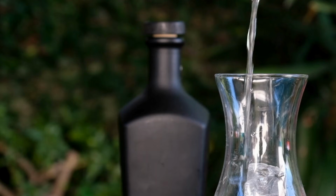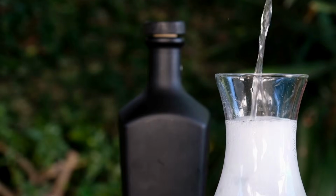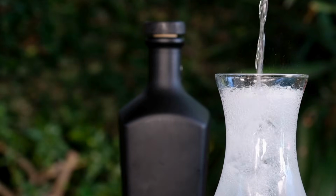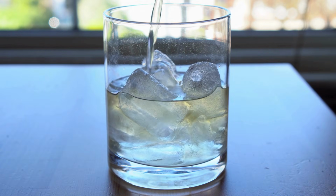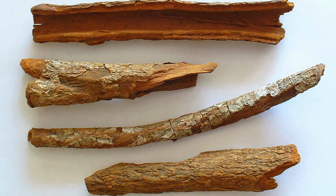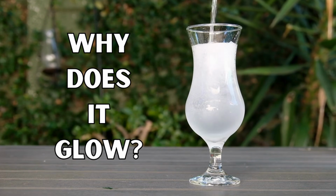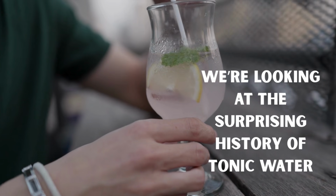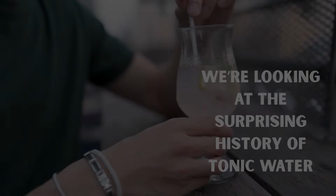Today, we know tonic water as a fizzy, slightly bitter mixer for your gin. But originally, it wasn't a drink you enjoyed at a bar. It was a life-saving medicine that helped build empires, and it tasted absolutely awful. So how did a tree bark from the Andes Mountains end up in your glass, and why does it glow? Today, we're looking at the surprising history of tonic water, right here in Simple Things Surprising Histories.